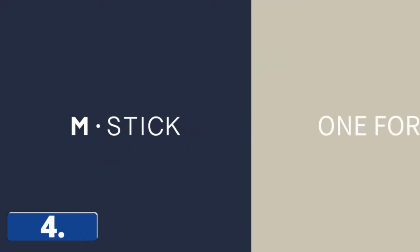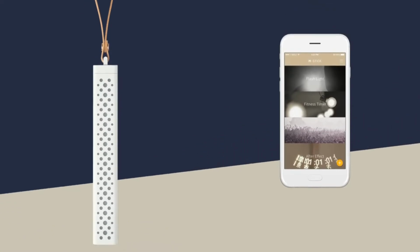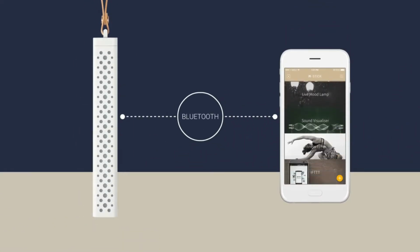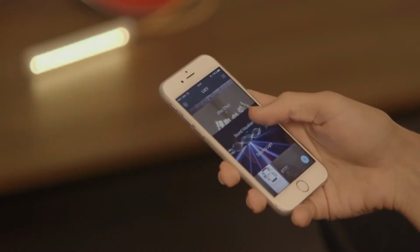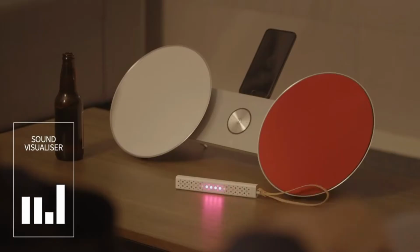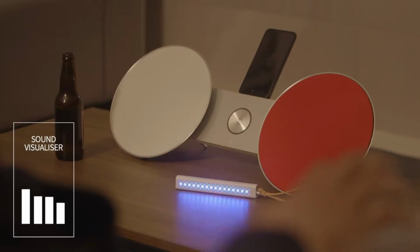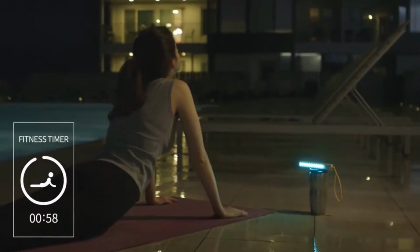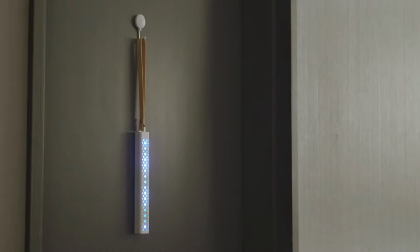Number 4. MStick. It connects with your smartphone to control and customize the light through Bluetooth. You can make various functions of light in your life. Each category of the apps has its own functional light settings, such as sound visualizer and selfie light. Using your app data will help you keep track of your working out time. MStick tells you the weather update also.